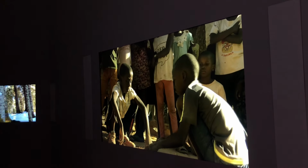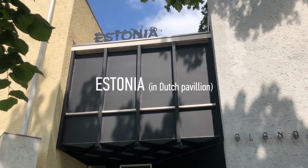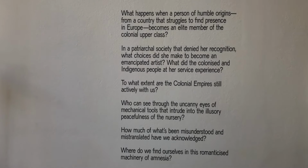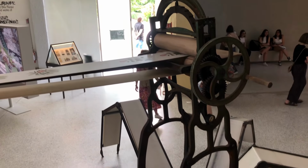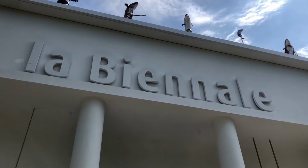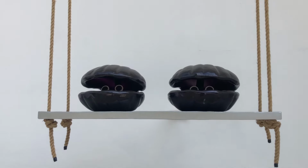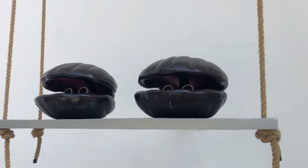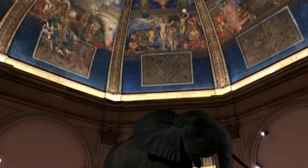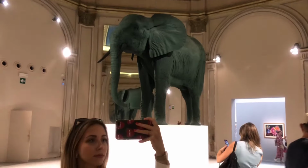exhibitions in the world, where artists from over 75 countries are represented in the collective exhibition spaces as well as in the national pavilions. This year's Biennale is the 59th international art exhibition titled The Milk of Dreams, and it's open from April 23rd to November 27th of 2022. So if you find yourself in Venice during this period, definitely go and visit.